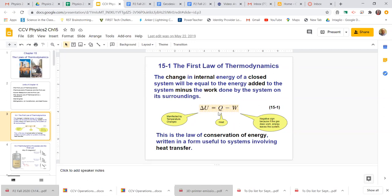Now Q, we've already talked about that. That was the star of chapter 14 about heat. So if you add heat, the temperature is going to go up. And that's why the internal energy is going to go up. So just from a fundamental basis, if we're thinking about heating up a liquid or a solid, then delta U is really that mc delta T thing that we were working with last week.